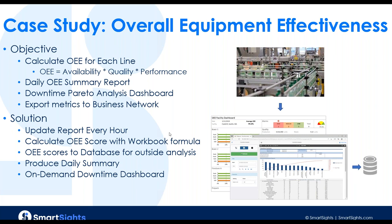And XLReporter can generate these scores by taking in a combination of manual set points and measured data, crunching those numbers into a score, also breaking out the individual metrics, the availability, quality, and performance, and then automating that, say, on an hourly basis, or making it available as an on-demand interactive dashboard in a web browser.